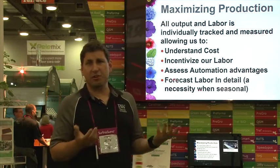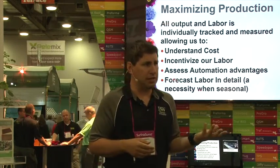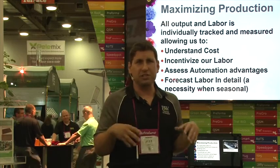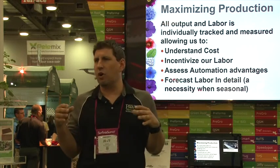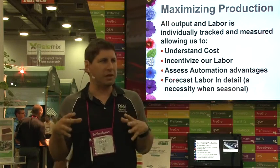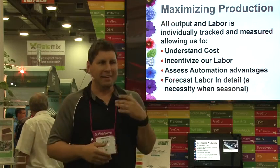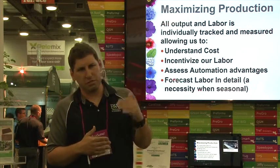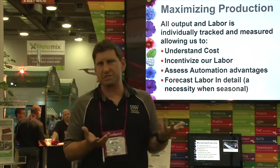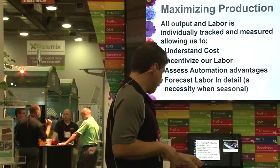It helps us with assessing automation. I know Jenny Miller talked about the automation that they use for their industry. For us, the data is what helps us when we decide to make automation choices. They're not just random choices, oh, we think we need a machine. It's based on data, output, cost. Can we justify the machinery? They're all very wise business decisions, just like a manufacturer.